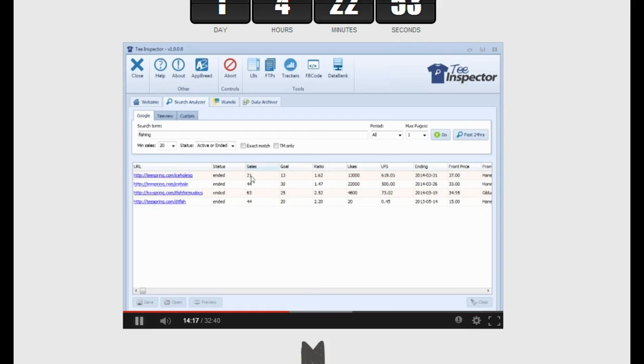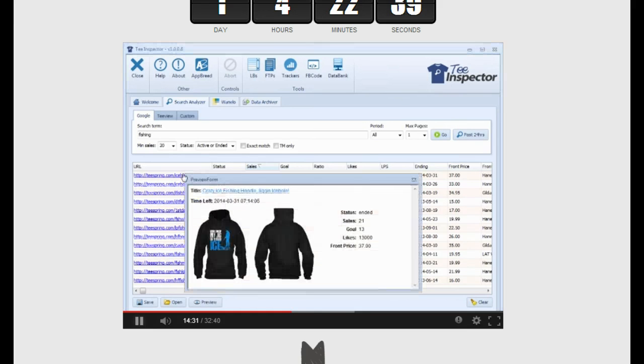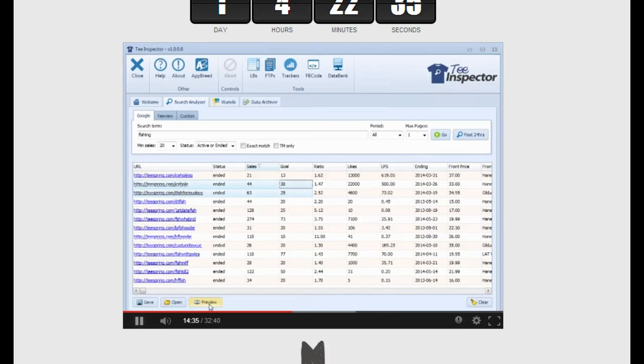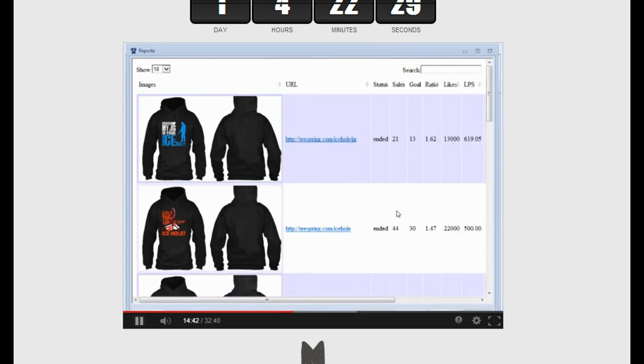So as you can see here, you can see the number of sales, the goal amount, the ratio between sales to goal, how many likes on Facebook this actual Teespring campaign got, all sorts of really powerful information. You can even just hover your mouse over top of each one to see a preview of each shirt really, really quickly. Or click the preview button to see them instantly in a big window, all organized in a nice, easy to read table, where you can sort by each column really, really quickly.